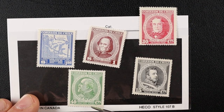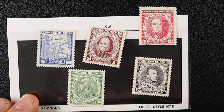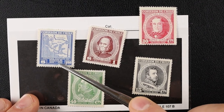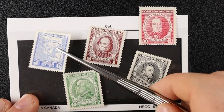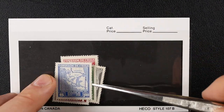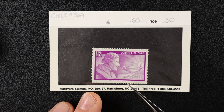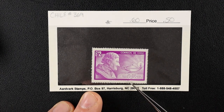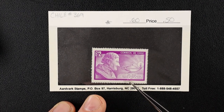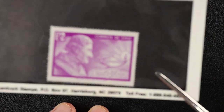Occupation. It's 100 years. Neat little stack. Number 369, Juan Molina. Got himself a nice looking genie lamp. Actually, that looks like an oil lamp or something.